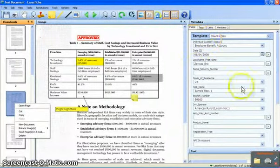I can always update my metadata over here on the right-hand side too. So I can track records by the product type, the branch, the advisor, client name, SSN, account number, or the approval process. I can even sign documents right inside the system.